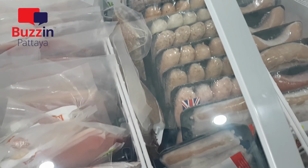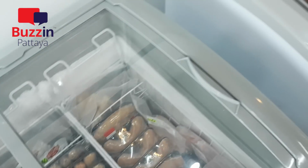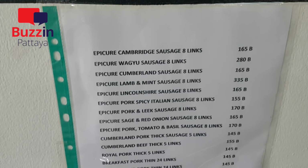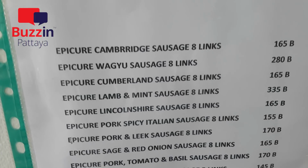Great range of sausages in there. And they tell me, let's just spin that back round for you. There you are. Look at these prices. Oh, there we go. All right, there you go. Look at these.